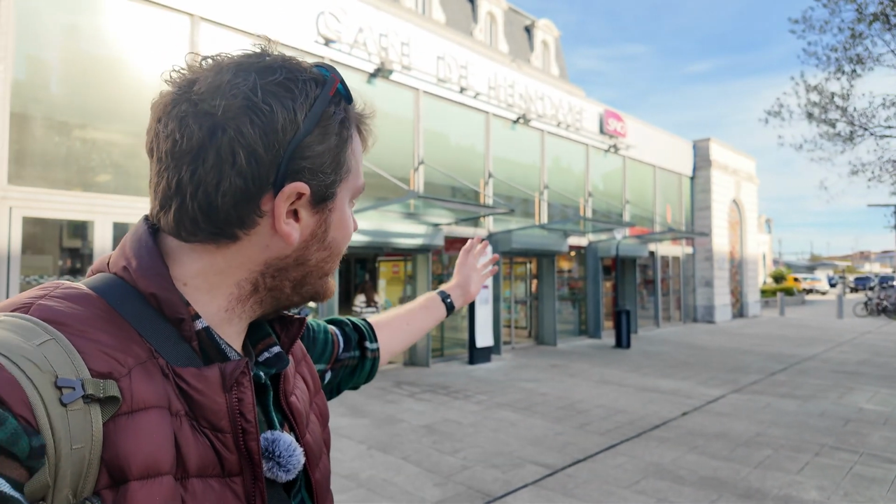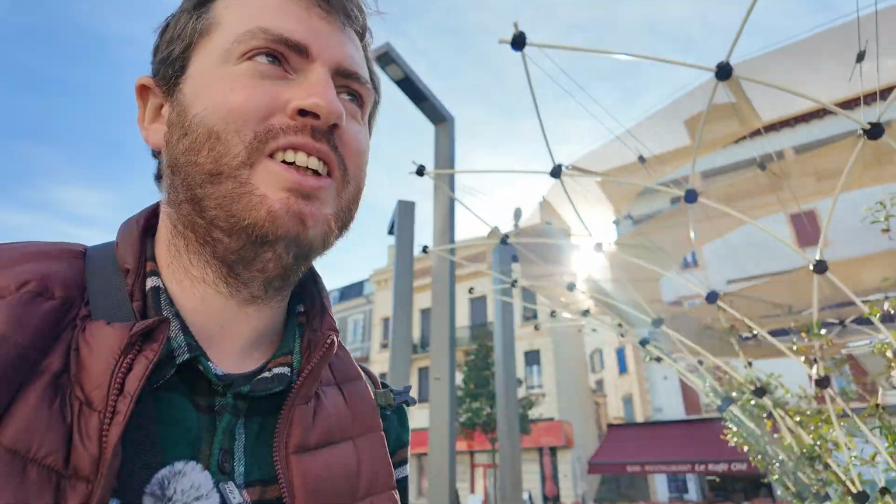Bonjour. Welcome to France. We're at the Gare de Hendaye, which is the main train station in Hendaye on the French side of the border. And from here you can catch a train to Paris, I think. But we're just on the main boulevard, and the boulevard is called Boulevard du Général Charles de Gaulle. So, extremely French.